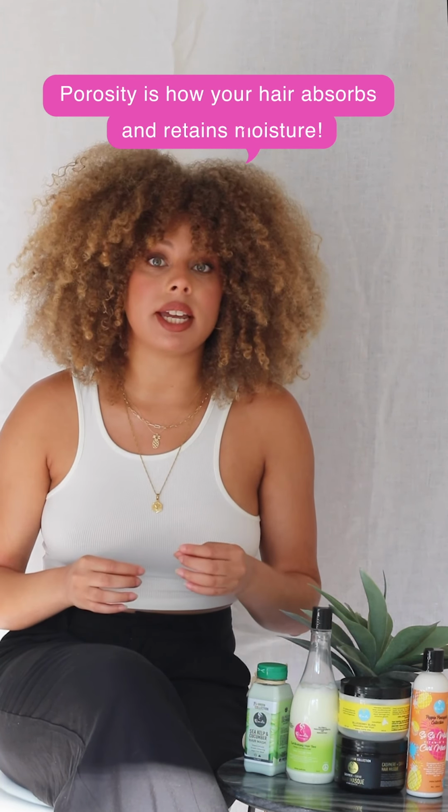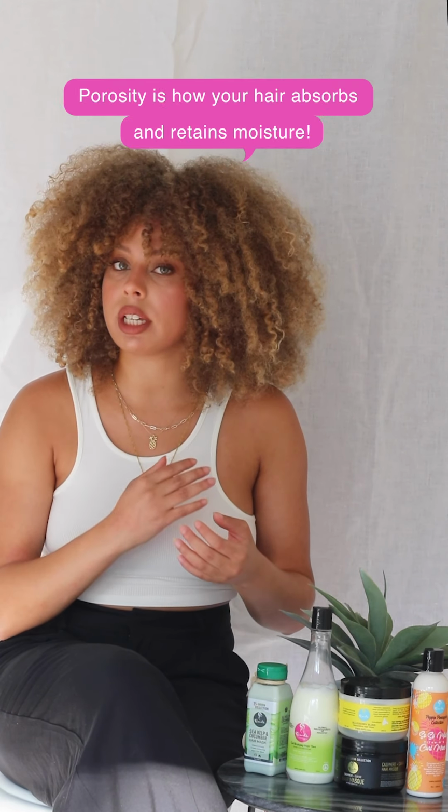So if you're unfamiliar with that term, porosity has to do with how well your hair absorbs and retains moisture. With high porosity hair, the hair cuticle is generally a bit more lifted, which means that your hair can easily absorb the moisture, but you might notice throughout the week that your hair gets drier and drier because high porosity hair has difficulty retaining the moisture.